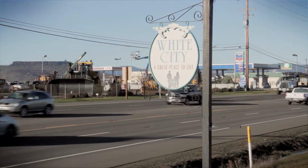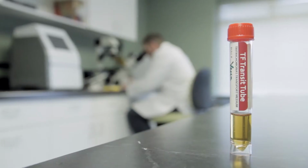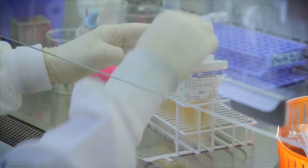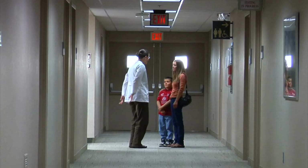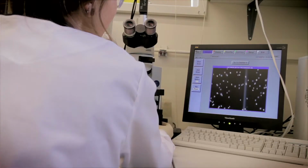The primary benefit of the Biomed in-pouch, in-tray, and transit tube product lines is that they simplify otherwise complex multi-step processes within the lab. Biomed makes culture media devices for growing biological samples that a lot of labs, veterinarian, environmental, and clinical labs use to test and diagnose for various different organisms.